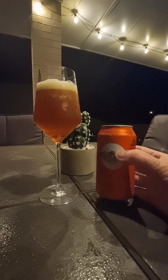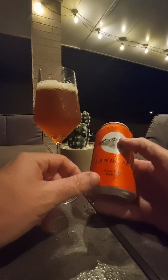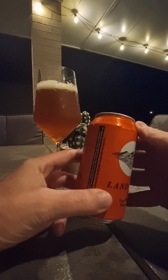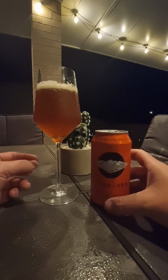No kadunkadunks. Which Land and Sea, or do we do there? Is Land and Sea from Noosa? They're big hop. Anyways, I don't know. Look, I'm just reviewing this as is, like Land and Sea First Point Pale Ale. It is the Noosa one, I'm sure it is, because it's got that little spiel across the top. If it's not, well, I've just messed up the whole video.